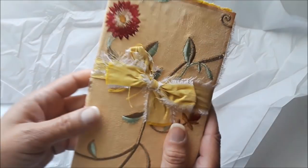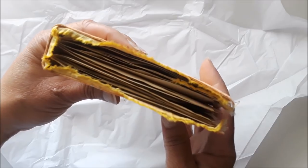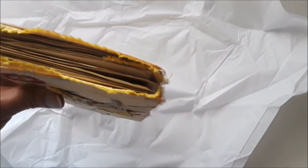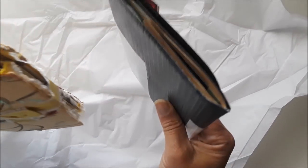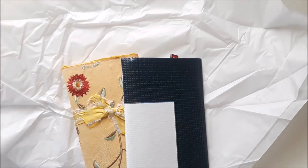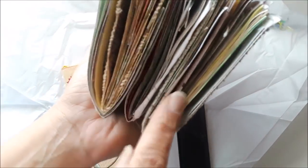Look at the stitches there. Just beautiful, and look at that, how beautiful that's squared off. All that room I get to fill up. April, Marcia, Sophia. Look at that. That's three books, guys.